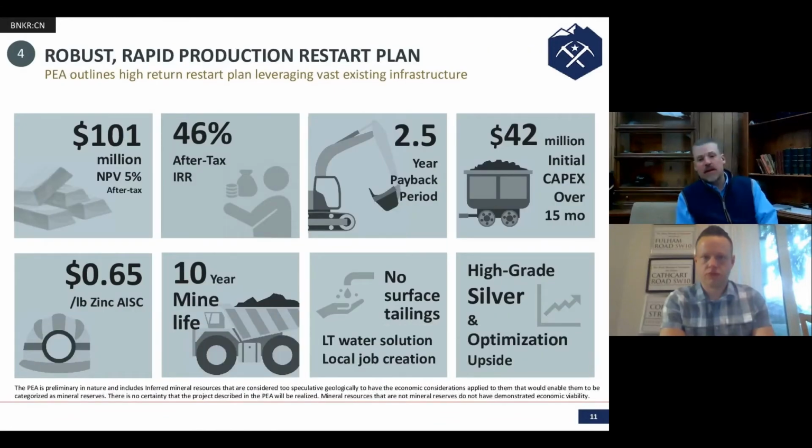So on to the PEA. This was exactly what we were expecting when we came to the site, when the current executive and management team were looking at opportunities. What we saw in Bunker Hill was the opportunity to have a long life, high margin operation with a modest initial capex and a lot of upside.